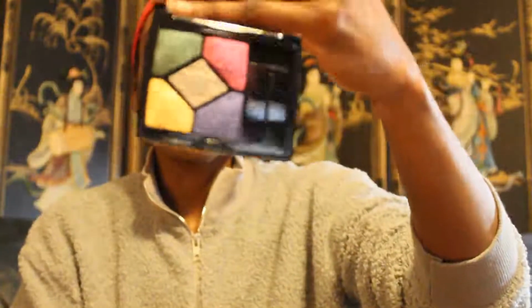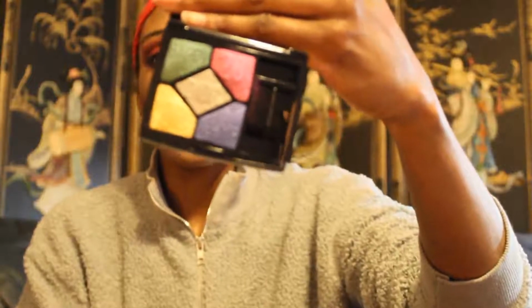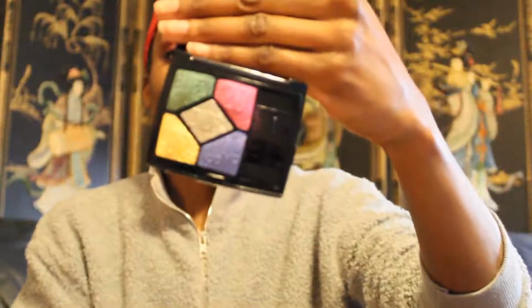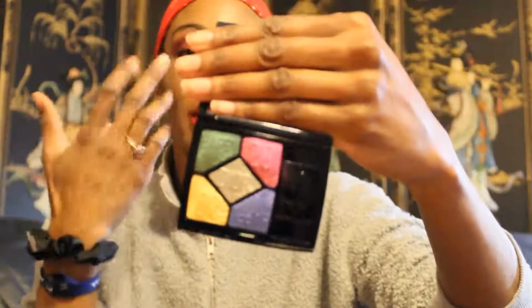And then the shimmers in here actually perform pretty decently. They're a light wash of shimmer though, so don't expect to get a whole lot of payoff. I would say these are ones I would put on top of a matte shadow, just because I feel like they'll give that extra oomph on top of a matte. You can wet it, or stick a glitter glue on it, put it on, and then wet it and put it on top to get some extra pigment out of it. But don't expect much out of it, just because I don't think it's going to give you much.